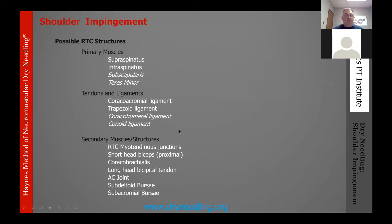Some secondary muscles and structures: the rotator cuff, the myotendinous junctions, where if we are dealing with an impingement secondary to something else going on, rotator cuff tendinitis, which we frequently see clinically, we may need to look at treating that area. On the anterior side, we frequently see issues related to the short head of the biceps and the coracobrachialis. If it is more onto the glenoid itself, as far as your location of pain, then you could look at the long head or the bicipital tendon in the groove. The AC joint itself can be needled, and we'll look at that briefly. And then also the subdeltoid and subacromial bursa, which really are contiguous with each other, being a big factor as a space-occupying structure that, when inflamed, decreases that space even more and creates more of an impingement situation.